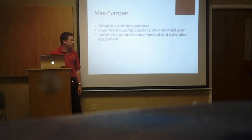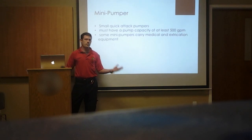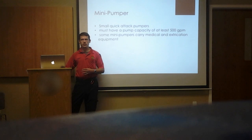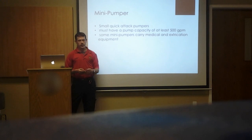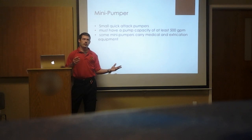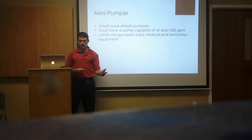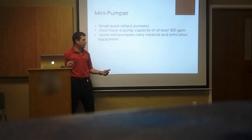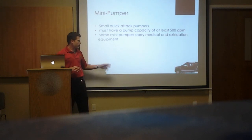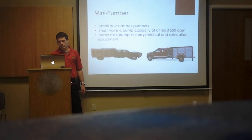Mini pumpers are like little pickup trucks. They're like a pickup truck and a fire engine mix. They've got special equipment and they also have fire equipment, but they're on a pickup chassis. They've got to have at least a 500 gallon a minute pump and at least 500 gallons of water. They're mainly used to carry medical and extrication equipment, but they can also have fire engine capability if needed. They have a full complement of hose. Like these ones right here, you have hose and pump, ladders, all on a pickup chassis.